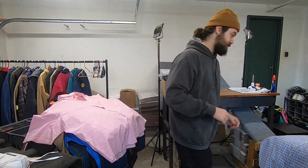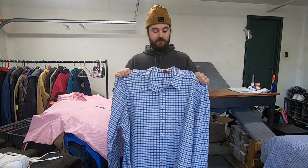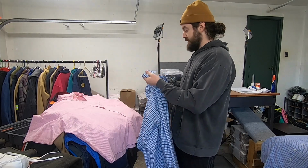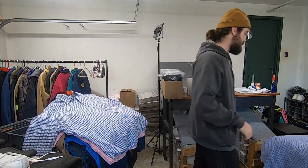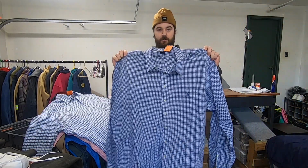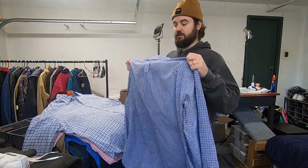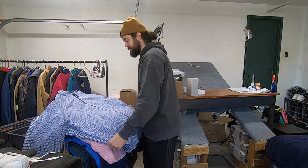And same with the next two. This is a long sleeve Polo Ralph Lauren 4XLT, and I paid $5 for all of these. And another one. So I'm going to guess these are going to sell between $20 and $30. I haven't looked up these types of shirts in that size, but the best thing, like I said, is that they're going to sell quickly.